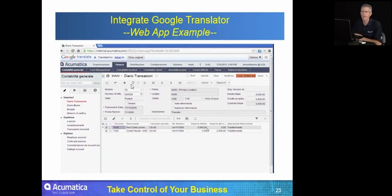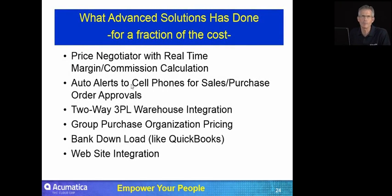So thank you, John, for that. That's a great example of how web applications following these standards that were introduced after 2007 provide tremendous bang for your investment when you look at Acumatica and you integrate it with complementary technologies to enhance your overall business system, your transaction backbone. That function, together with the productivity benefits of the software itself, provided tremendous advantage for advanced solutions and our ability to serve our customers.